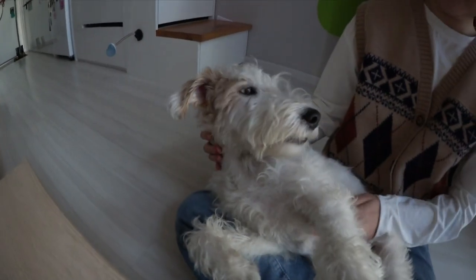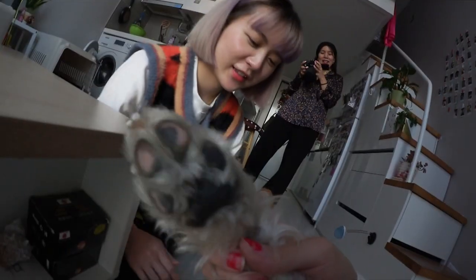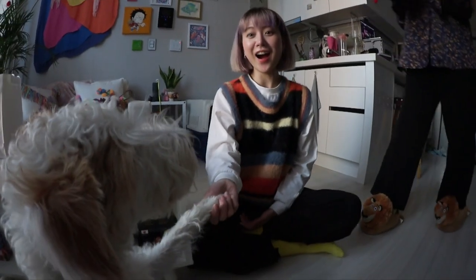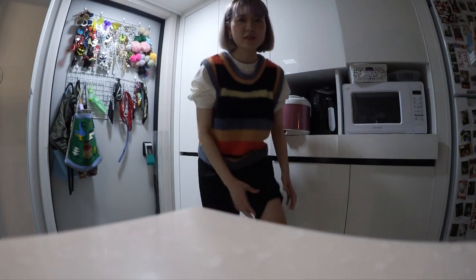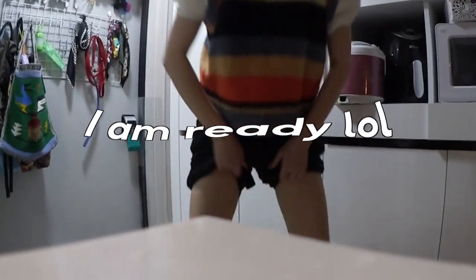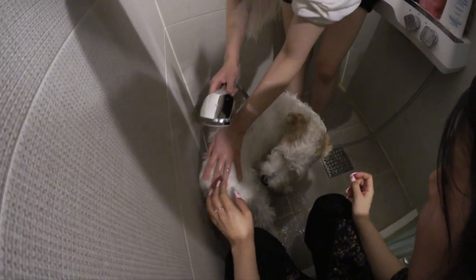My sister was like, that dog has everything you wish you had. Long legs. Long neck. Albie, please slap me with your paw. Give me paw, Albie. Oh, we should take off our socks, right? Yeah, I am ready. You're almost done.